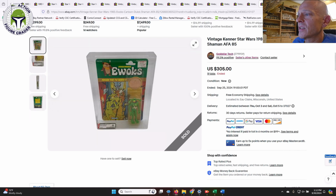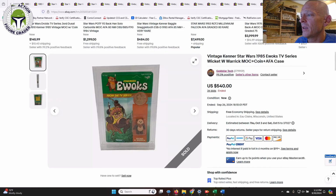And we also had some Ewoks, AFA 85 Dulux Shaman. KB Toys price sticker, punched example. That one sold for $305. And then the big one is Wicket. Wicket is always a very desirable one.